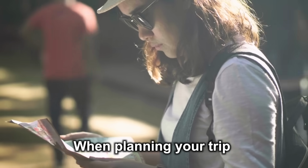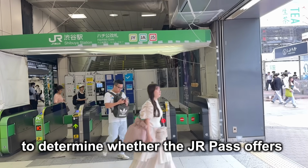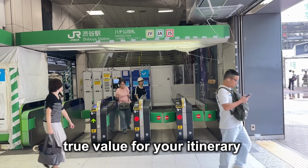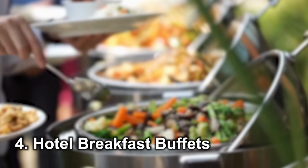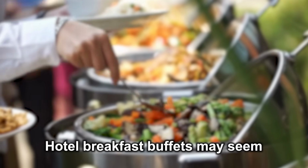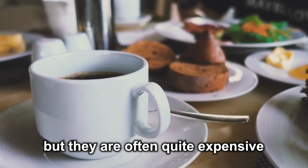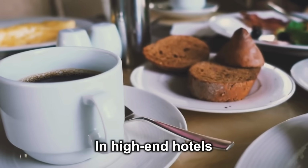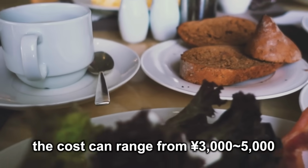When planning your trip, carefully consider the destinations and travel distances to determine whether the JR Pass offers true value for your itinerary. Number 4. Hotel breakfast buffets. Hotel breakfast buffets may seem convenient and luxurious to travelers, but they are often quite expensive. In high-end hotels, the cost can range from 3,000 to 5,000 yen per person.